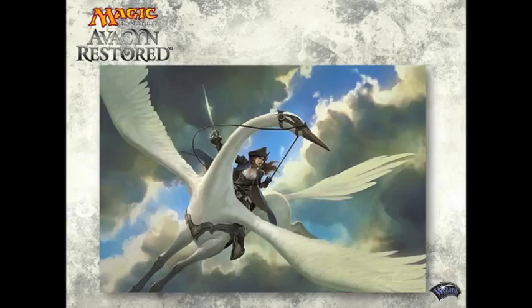It's also, that symbol has come to represent Avacyn herself. So these special griffins, these gryphs, these Avacynian griffins reappear when she does. And here's how they look on cards.